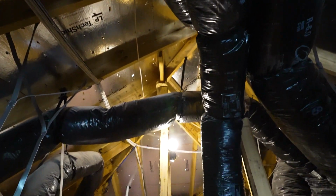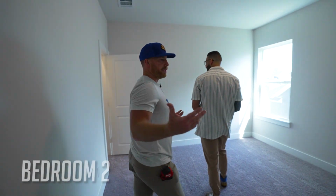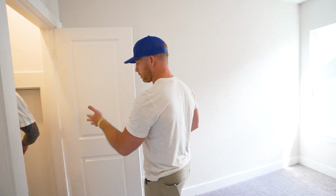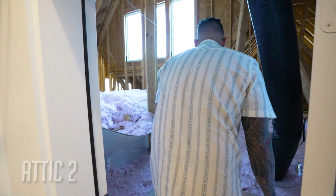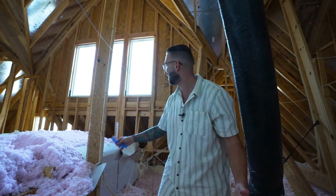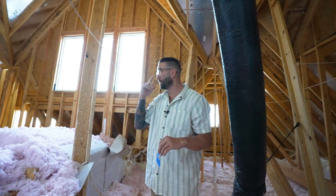Let's head back downstairs. So again, coming into what would be the kids' rooms, just some minor touch-ups that are needed, and then you have another attic space. Let's check it out. Attic access area. See, look, you don't need basements in Texas. We got storage in the attic. Look at all this.